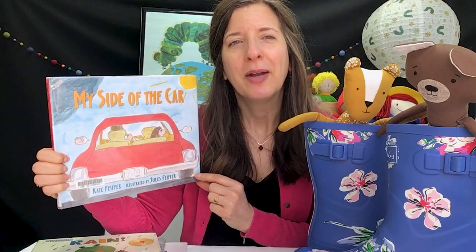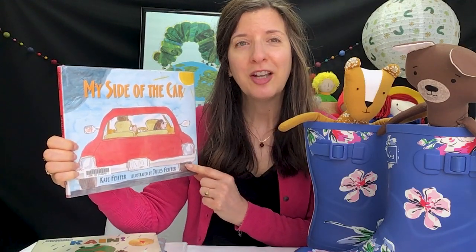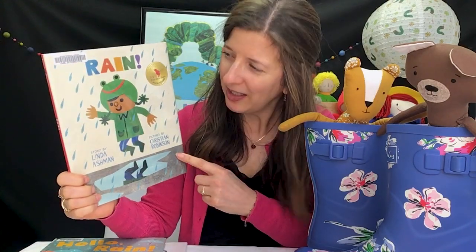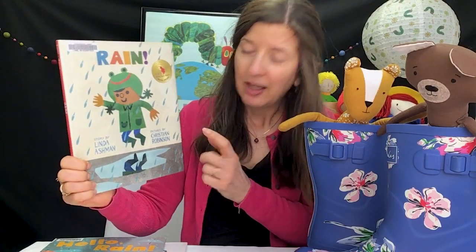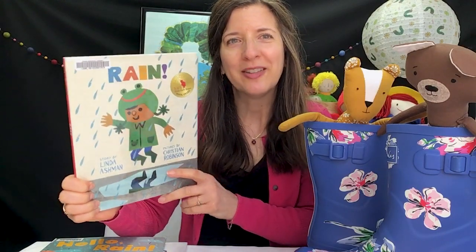So the books this week are My Side of the Car by Kate Feiffer, who did the words, and her father, Jules Feiffer, did the pictures. This book's just called Rain. If you have your frog hat, it's always a good day to be out in the rain. This was written by Linda Ashman, and the illustrations are by Christian Robinson.